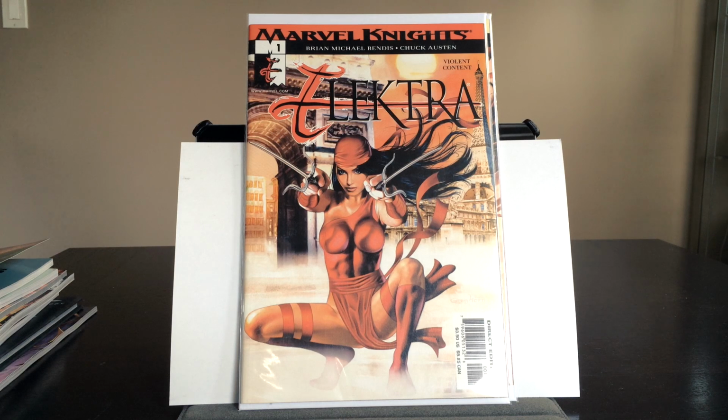And the previews for the new Elektra that's coming out, I believe this month or next month, has got me on a big Elektra kick, so I am trying to seek out some of those issues from the past. This is the Marvel Knights volume. This is Elektra #1 by Brian Michael Bendis, and that sweet cover by Greg Horn.